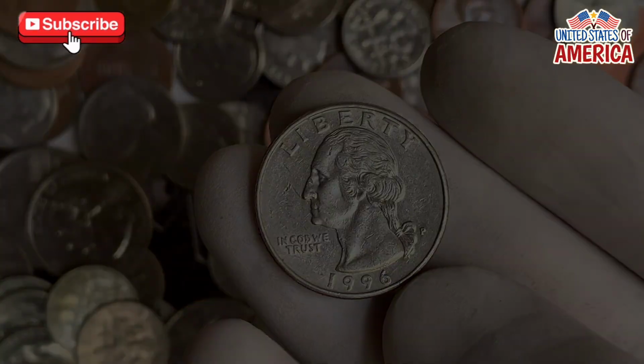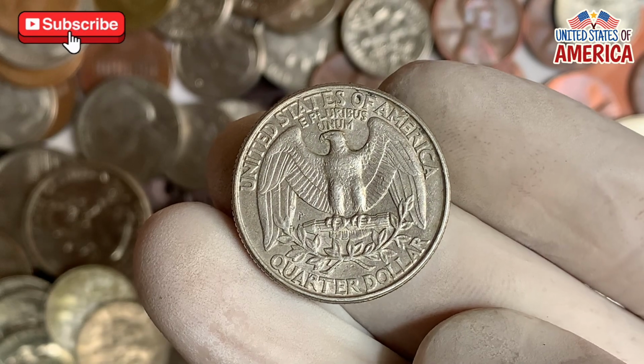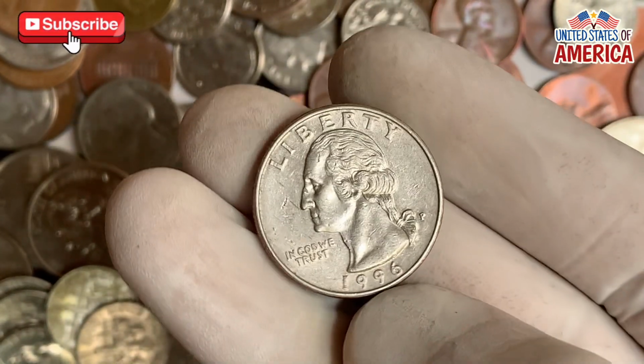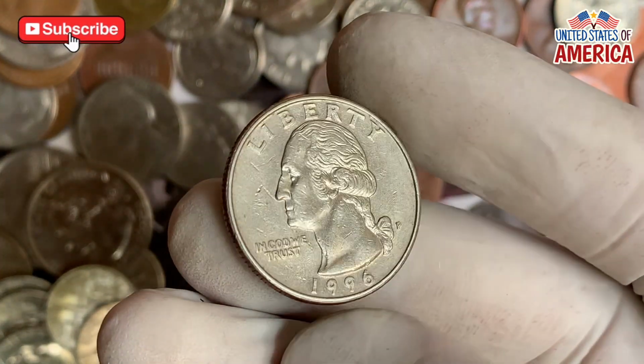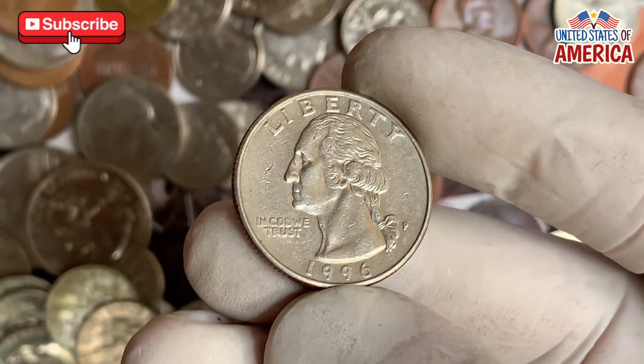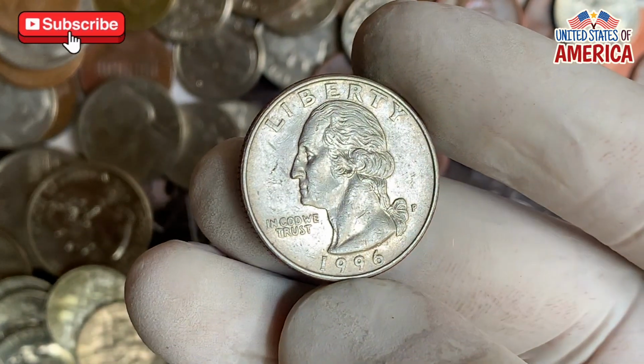Consider the late cap die error. When the die cap holding lubricant fails, grease seeps into the die recesses, and subsequent strikes produce ghostly raised areas on Washington's bust. There's an almost poetic justice in holding a coin that misbehaved in a factory built for conformity.